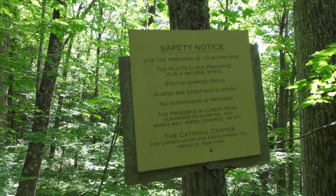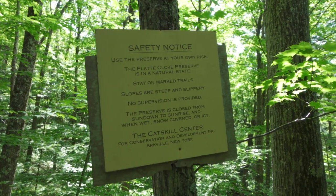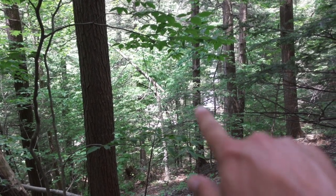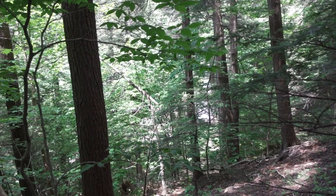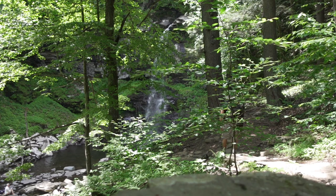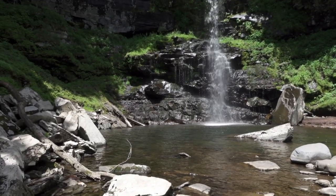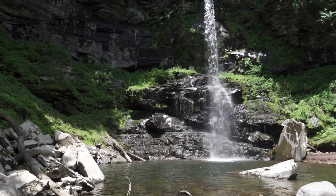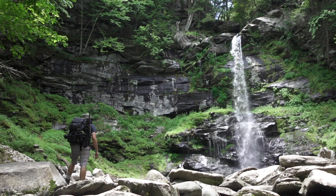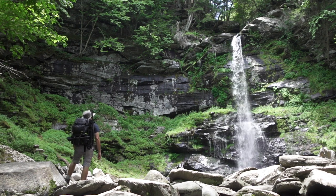All right, well, I've seen several signs now that talk about how dangerous the central part of this clove is, so I guess we'll find out. I don't know if you can see it. There is definitely a waterfall right over there. See if this trail goes down to it. All right, well, that's pretty impressive. And what's awesome is I have the whole place to myself.